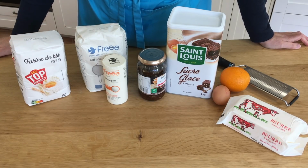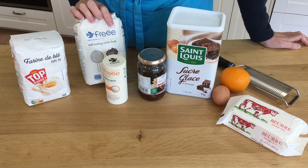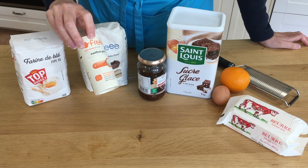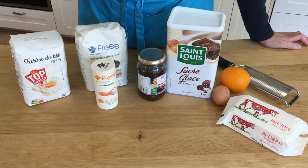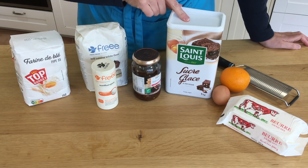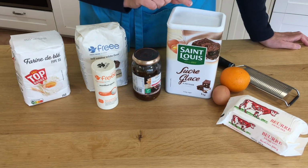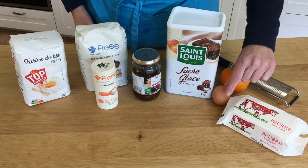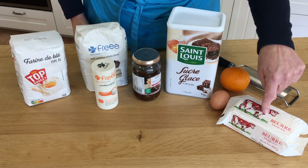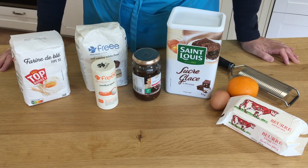My mince pies. I'm going to be using gluten-free flour with a teaspoon of xanthan gum. I'll be using mincemeat, a spoonful of glacé sugar, fine confectioner's sugar, icing sugar in the pastry, one egg, butter, and the zest of one orange.